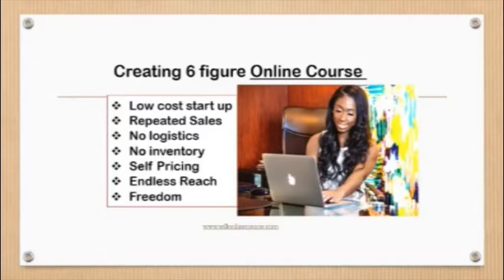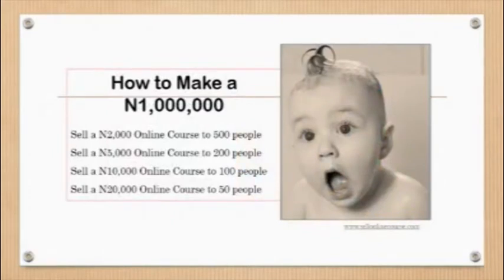And of course, you can create a 6-figure income out of this. And then the next question is going to be, can you really create a 6-figure course? I mean, can you really make millions out of just creating online courses? I tell you that is possible, and it's cheaper and easier than you can even imagine. What does it really take to make a million in online courses? You just have to have a course that goes for 200 naira and sell it to 500 people, and you have a million. And if your course is loaded, you can increase the bar to 5,000 naira and sell it to 200 people.